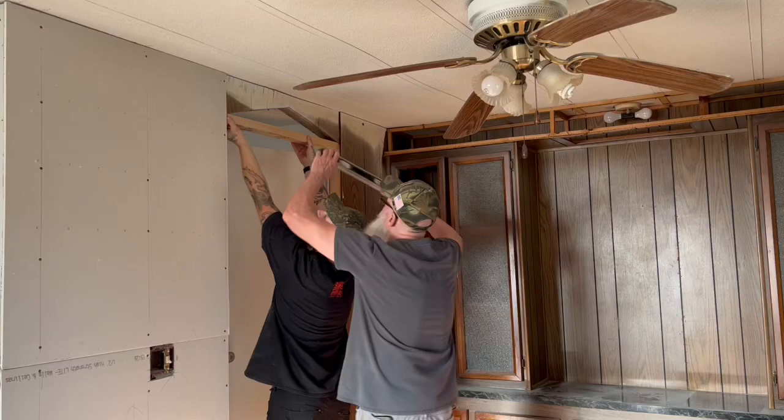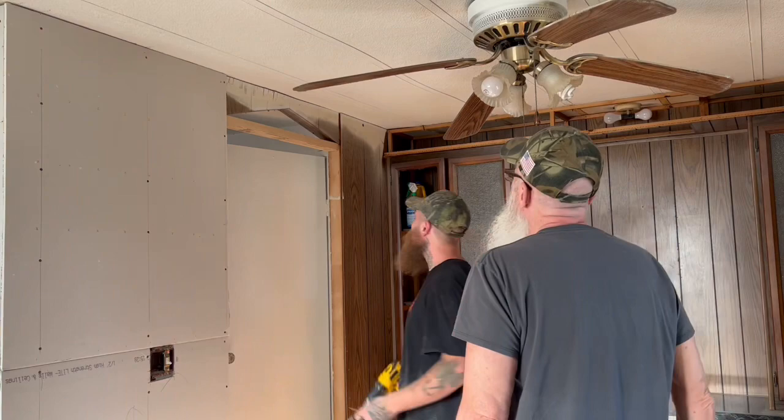Here's Mark putting up this wood up there because we're going to be covering that triangle. I don't like it. All right, that is it for today's video.